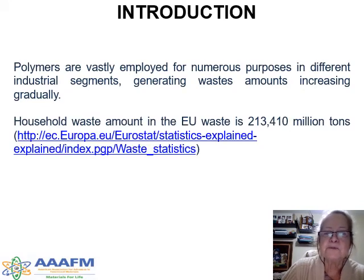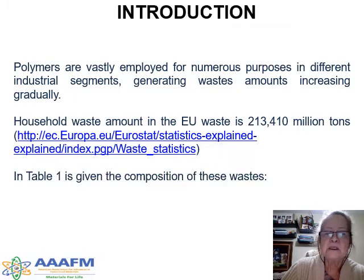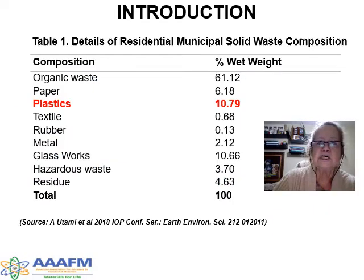Polymers are employed for numerous purposes in different industrial segments, generating an amount of waste that is increasing gradually. We have here details of residential municipal solid waste composition, where we can see that plastics are about 11% of the residential municipal waste.